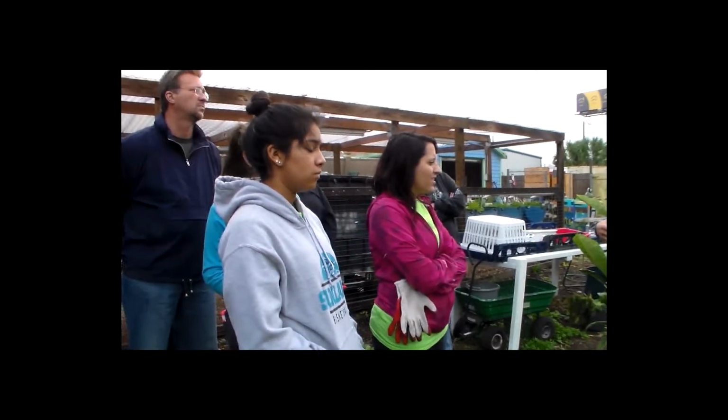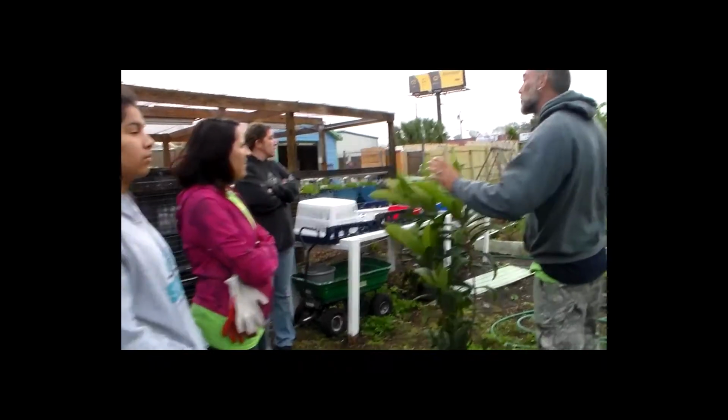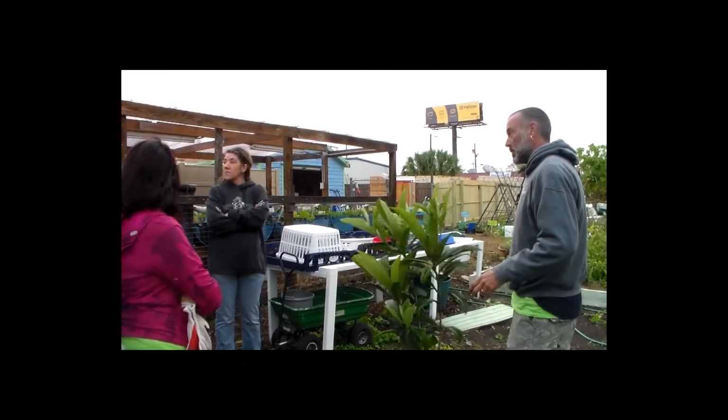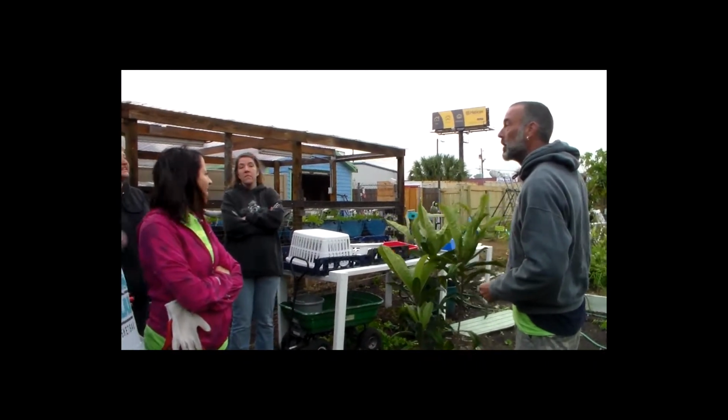How do you keep the bugs from it? We want the bugs. We want the bugs. We have a garden. I had a garden last year. The majority of the bugs ate the garden. There's companion planting. You'll see the marigolds are planted in different places. I just planted that.